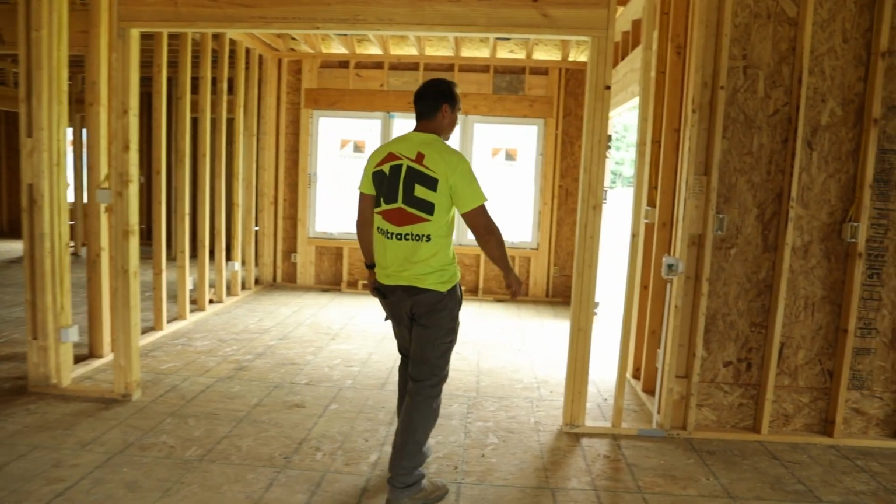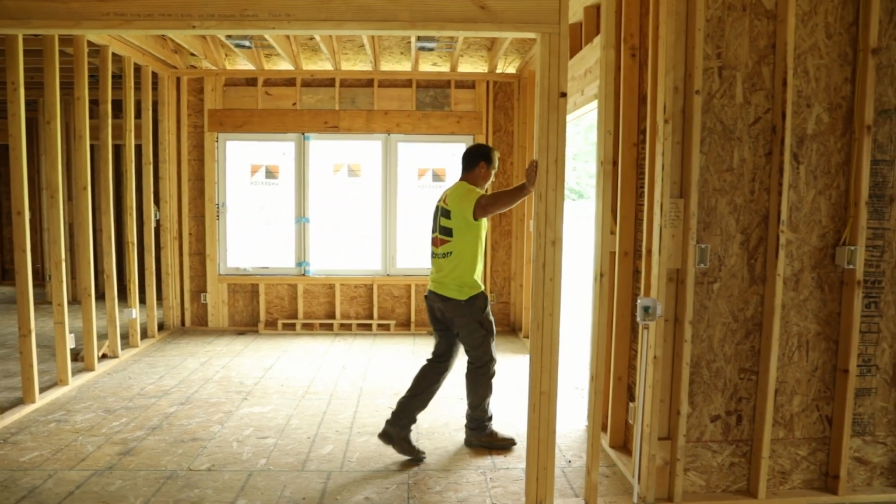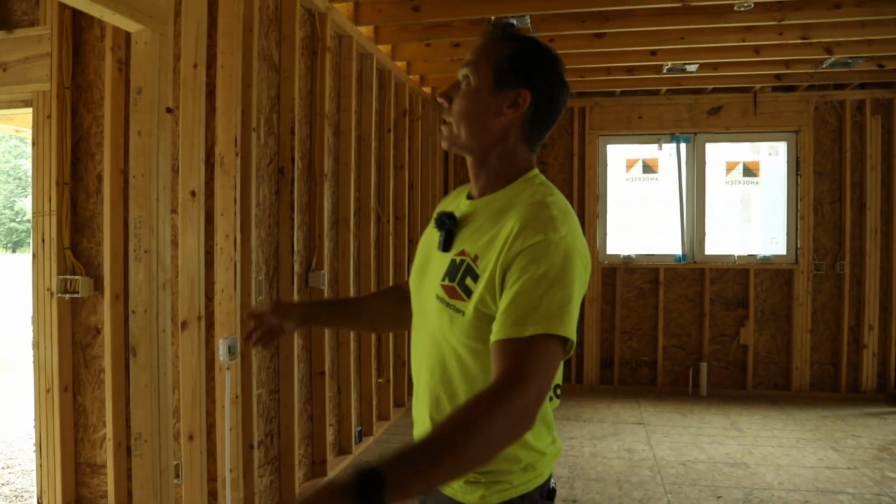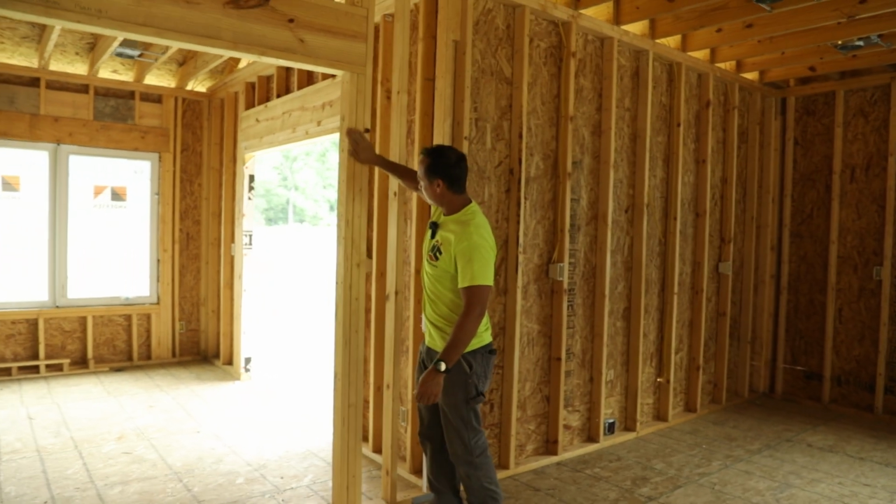So we're going to go around and make sure that these guys are all plumb. This door hasn't come in yet. We'll have to come back later and set it at some point. One thing you got to look out for when you got a big opening like this, you got all this weight transferring down right here.